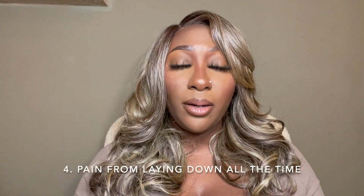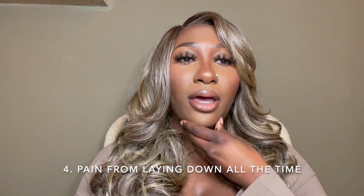Laying down the whole time, guys, I had problems in my neck and my chin. Like, it would just hurt so bad, I guess from the position that I was laying. I got really bad headaches until I started sitting down, because you're laying down so much. You're laying down most of the day. You get up, you walk around and stuff like that, but it gets depressing just laying down.